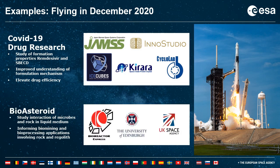Second example, second project that is being launched in the same time frame is Bioreactor, which is implemented by Bioreactor Express for the University of Edinburgh together with the UK Space Agency. And in Bioreactor, they're going to study the interaction of microbes in rock and liquid medium. They're trying to inform biomining processes, bioprocessing applications, looking at both rock and regolith.